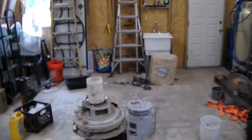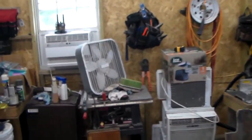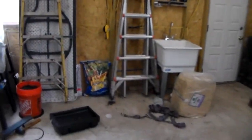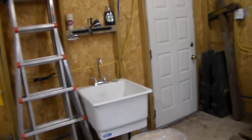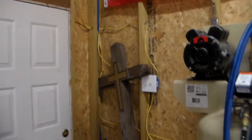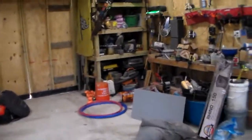If you don't have a barn or a shop or a place to store stuff like I do, and you live in an apartment, there's a book out, I think it's called Apartment Prepping or Apartment Survival. I don't remember the name of it, I haven't read it in a long time, but when I did read it, it was full of great information on places to put canned goods, bottled water, and so on like that. So the sky's kind of the limit.